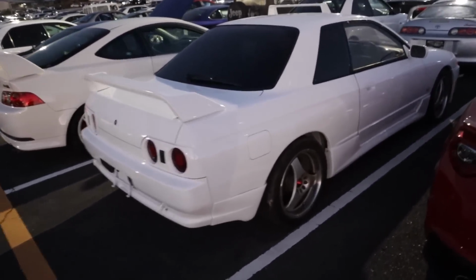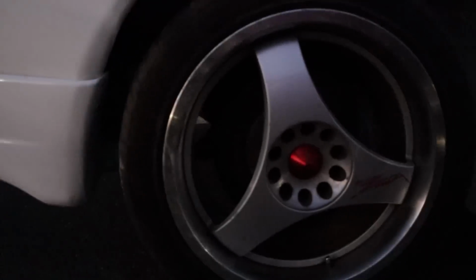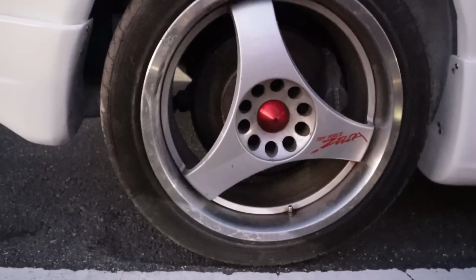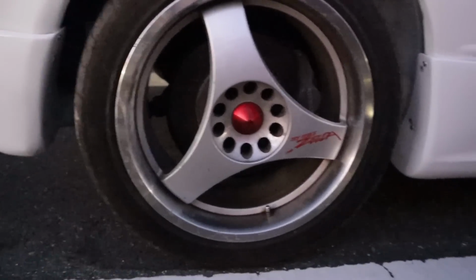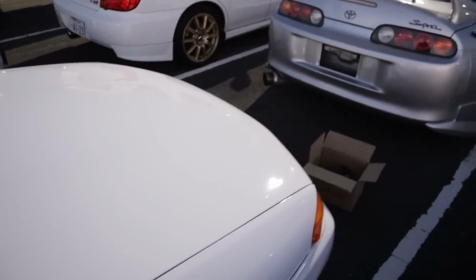Nice 32 coupe on the Zelda Triforces. These wheels I love, but I hate because of the special lug nuts that you have to use on them. But such a classic, early 90s wheel.